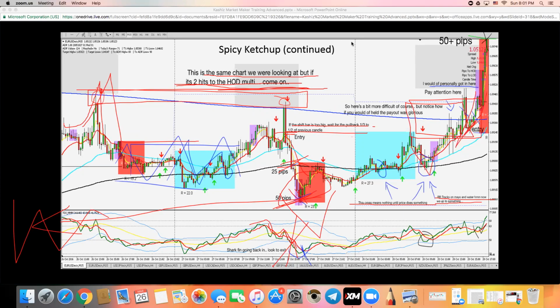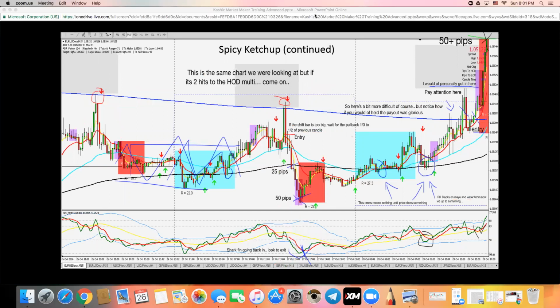And then you come over here. So here's a bit more difficult, of course, but notice how if you would have held these, it would have paid out gloriously. Okay, entry is right there. Why? Because look at this. Kind of like you're squeezing something. When you're squeezing like this, it eventually pops like that, right?